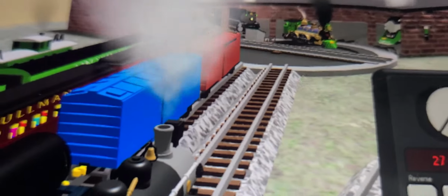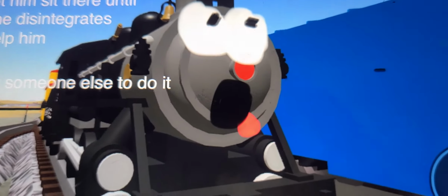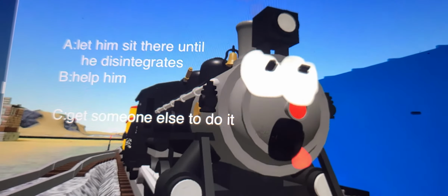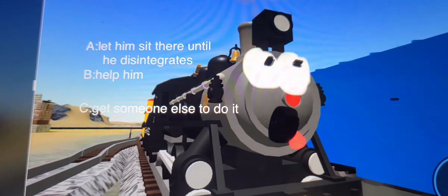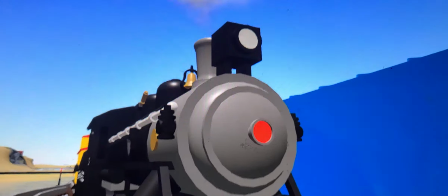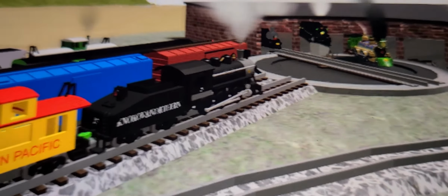Oh no, look at this. The New Coven Northern still standing locomotive, Craig, has fallen into the turntable. What will an engine like GT do? A, let him sit there until he disintegrates. B, help him. Or C, get someone else to do it. I'll help ya. You see, the organized code never lets us down.